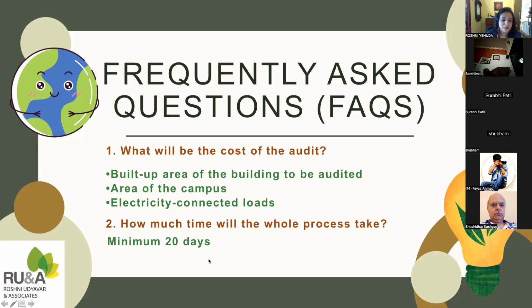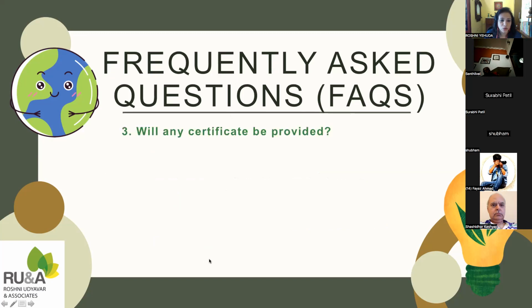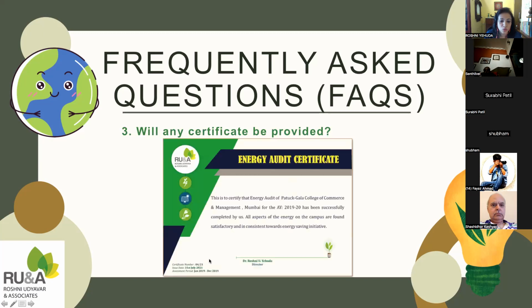So that is the minimum time that we take to complete the whole process. Will any certificate be provided? Yes, we do provide a certificate that we have completed the audit as per the various standards that we are mentioned in the detailed report. All the standards are mentioned. So a certificate is provided to the institution.